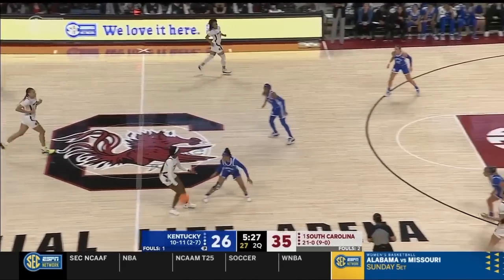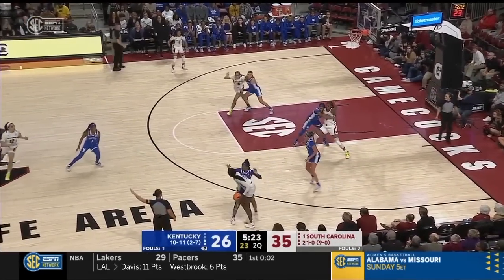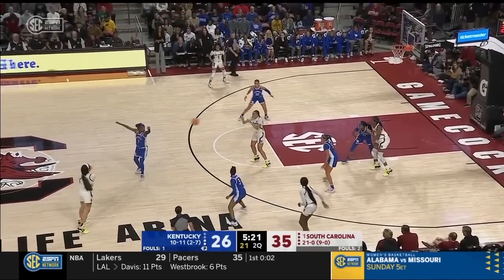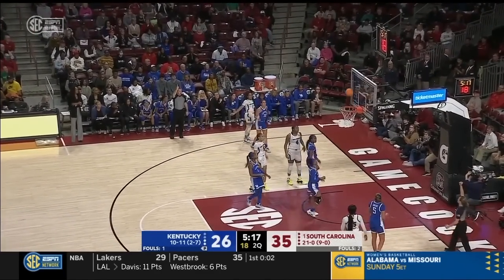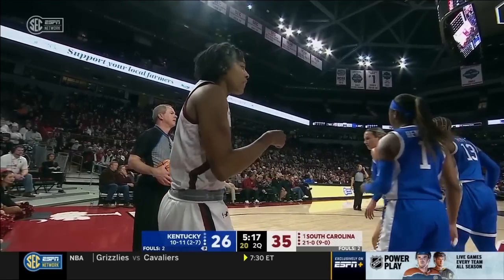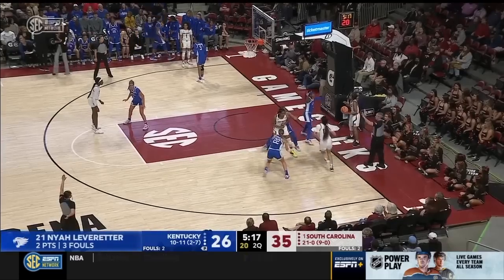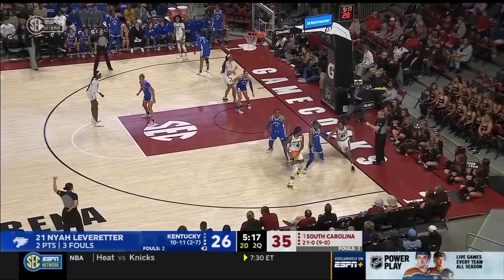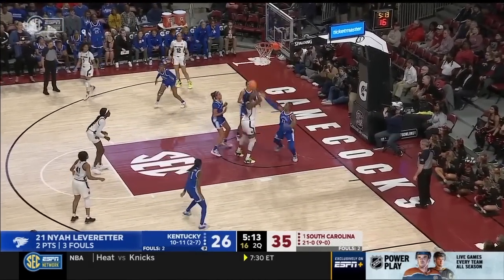She's up to 5 points. Again, had the career high 25 points in the first meeting with South Carolina. High post to Saxton, the kick out to Zaya Cook. Foul away from the shot. It's the 3rd on Nia Leveretter. Sending a flasher to that midpoint, to the nail in the free throw line. Once the ball gets there, the South Carolina offense has options.